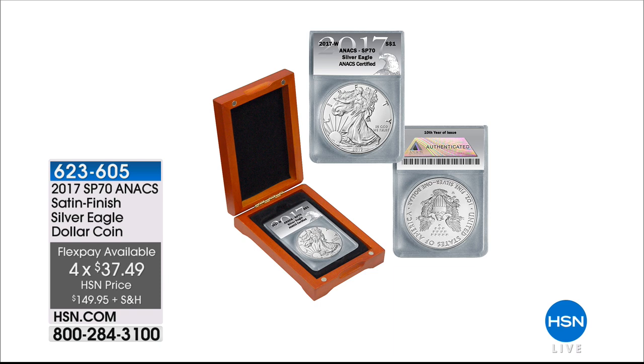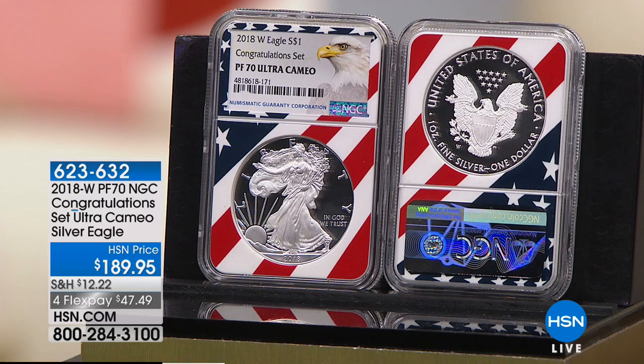This is the rarest regular issue American Silver Eagle ever done by the United States government. That is the key to this. That's why we've sold these. I still have them at my original issue price. So tremendous opportunity for you to get that coin while I still have it at the original issue price. That is the key to this. Yes, at $149.95. It's incredible.